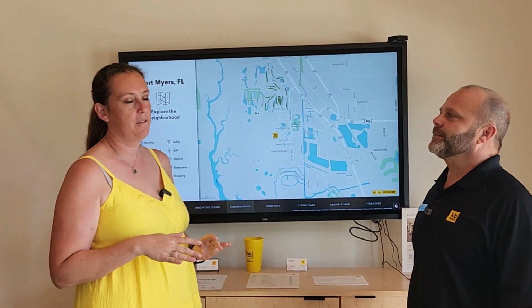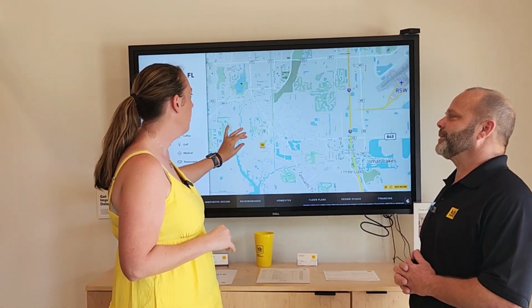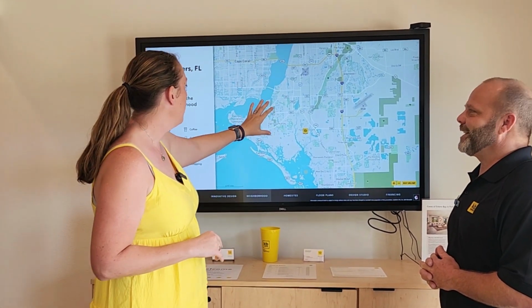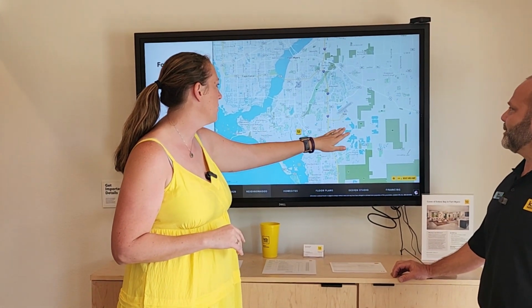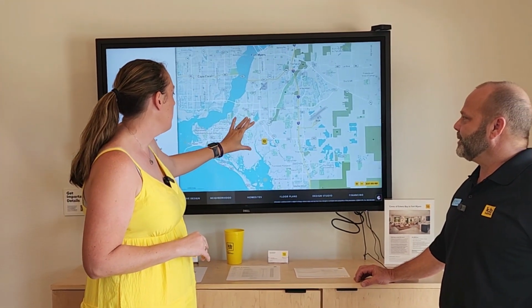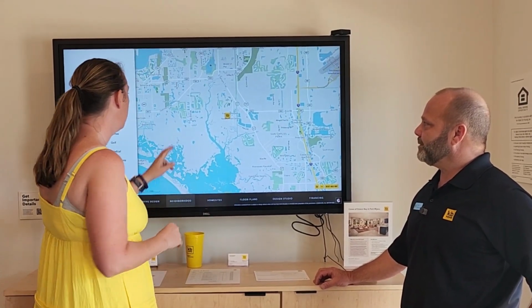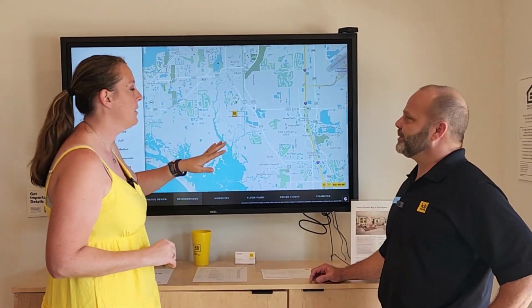So I'm here with Steve, and we're going to talk a little bit about KB Home. The Coves of Estero Bay is here, which is kind of like South Fort Myers. Alico would be here, that goes out towards the airport. So we're down here off of Hendry Creek, and all of this is preserved. All this area that's undeveloped is preserved, and KB is sitting right next to it.